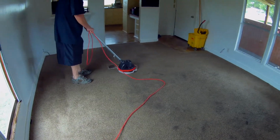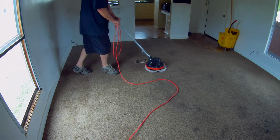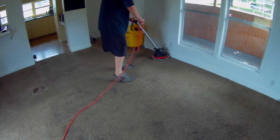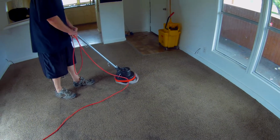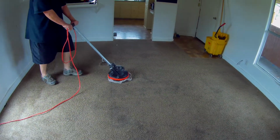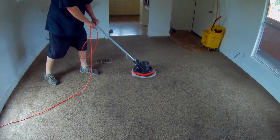Alright. I'm not going to show the whole trailer. It's just going to be a real long video cleaning, basically clean looking carpets. This is the only carpet that looks kind of dirty. If we find another room that looks good, we'll show it, but we're not going to show every one. I think there's 3 bedrooms. This living room's the main point.